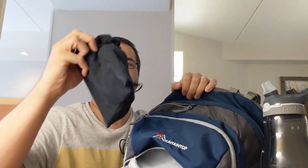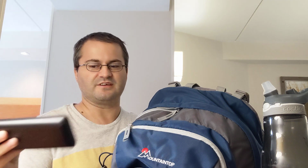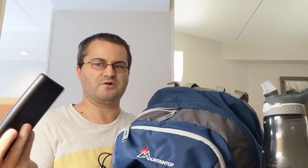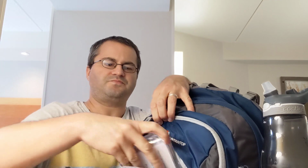Next up, I have a portable charger. Got this, I want to say like 3 or 4 years ago, and so it doesn't seem to hold a charge as great as it did, but it should still charge my phone a couple of times.